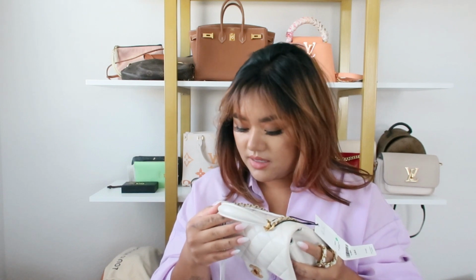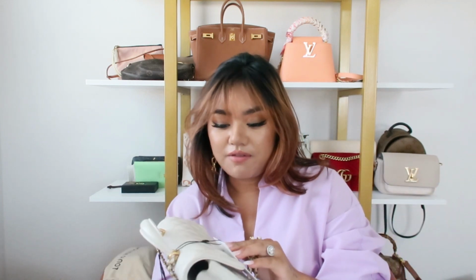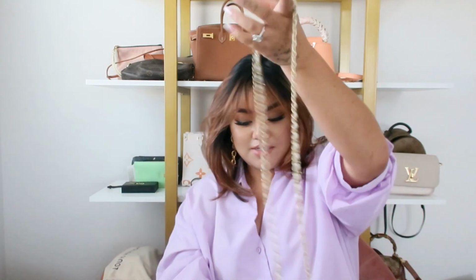I've also messaged the leather surgeons to see if this is something that they could also do as far as the glazing. But yeah, I'm disappointed. I'm upset. They won't take my return, even though they told me if the item is not as described, then they will accept a return. So just beware if you're buying from The Real Real. Don't do it.